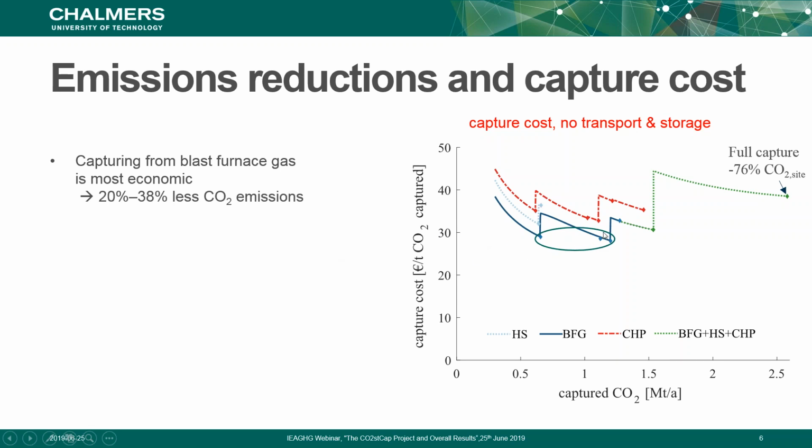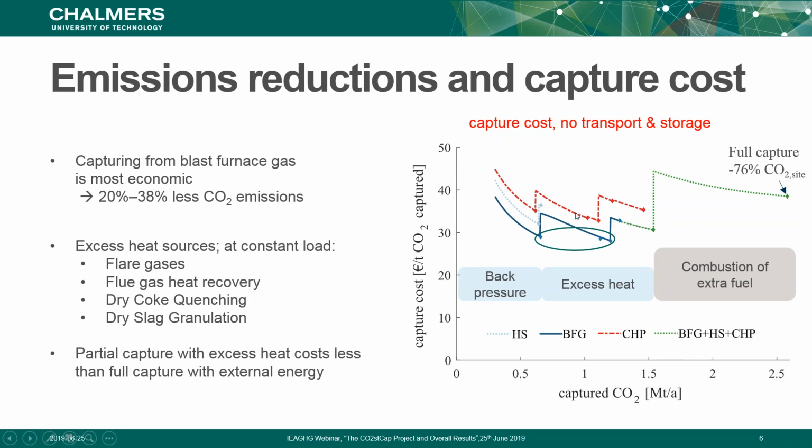What we can see from this graph is that we have a region of lowest capture cost, and this is between 20 and 38% capture of the site emissions. And from the 3 investigated CO2 sources, we see that the blast furnace gas is the CO2 source which has the lowest capture cost. If we compare this to the full capture case, which is 90% capture from the blast furnace gas, the hot stoves, and the CHP plant, capturing 76% of the CO2 site emissions, we see that partial capture with excess heat and back pressure steam from the CHP plant is more cost effective than the full capture case, which relies on the combustion of extra fuel. Here I've also listed the excess heat sources. Those are more described in the papers and the publications if you're interested.